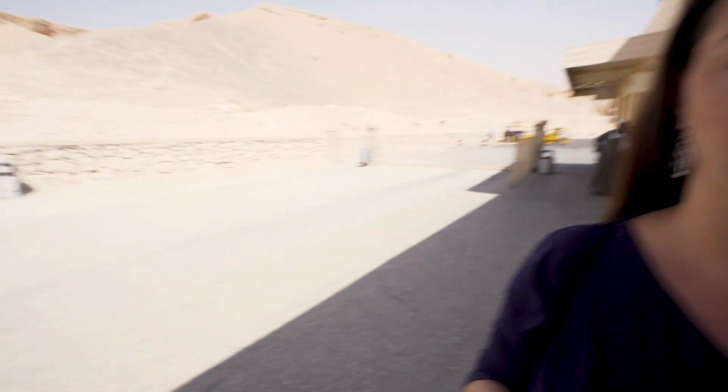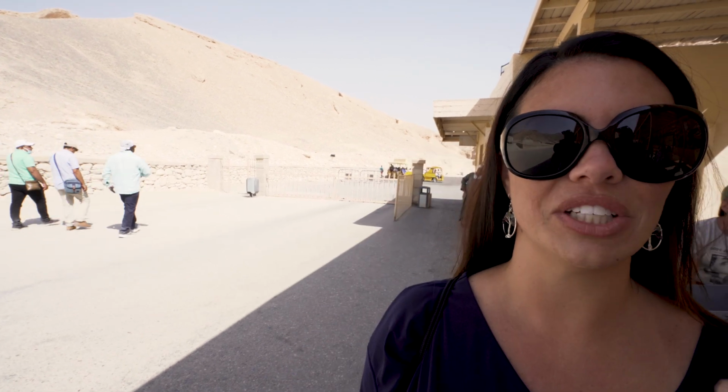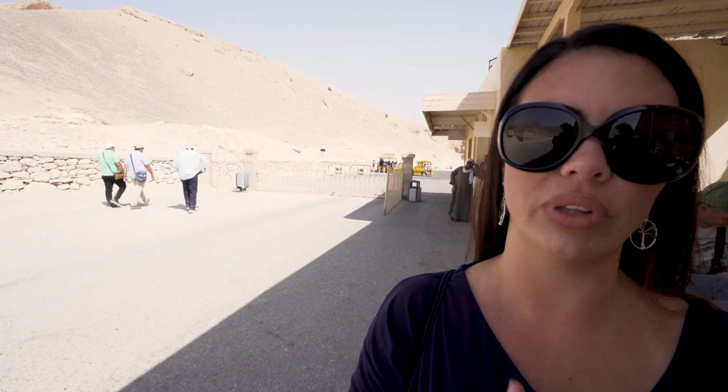Queen Hatshepsut Temple. They said it was a temple like none of the other ones that we've seen here in Egypt. So let's see what she does. She was actually the one lady pharaoh that ruled for 20 years, the longest reign.